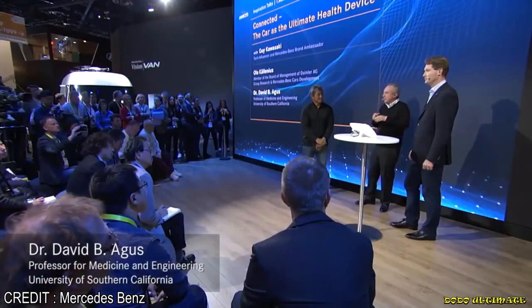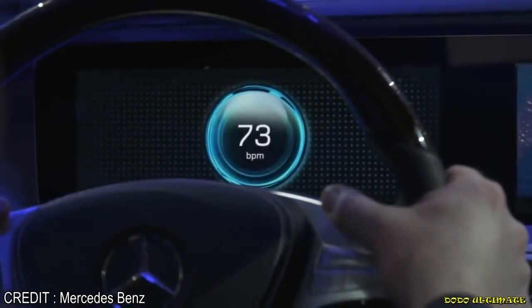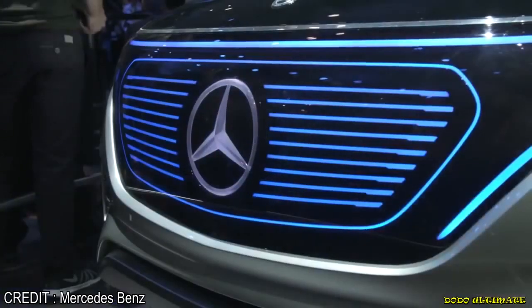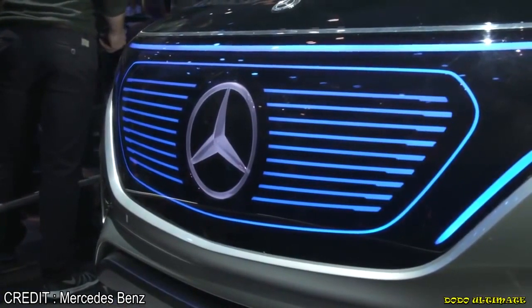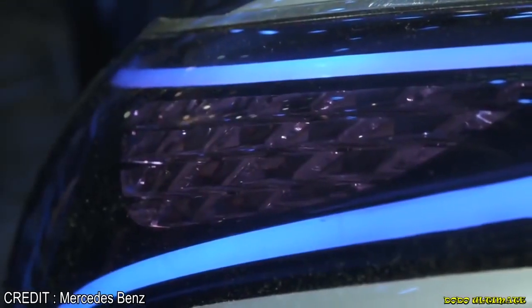And Mercedes got it. They cared about the individual. And to me, that was very powerful. You know, there's very simple technology that we can measure the variability in your heart rate and know how stressed you are. We have our EQ concept car here as well, fully electric vehicles, but also connected autonomous.